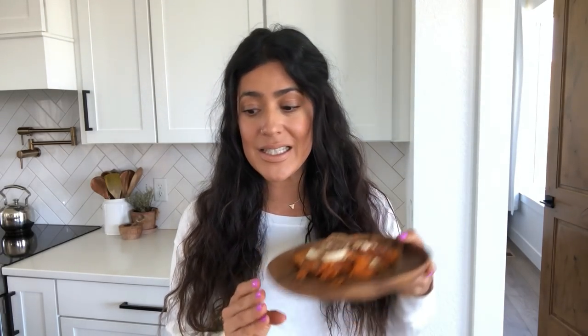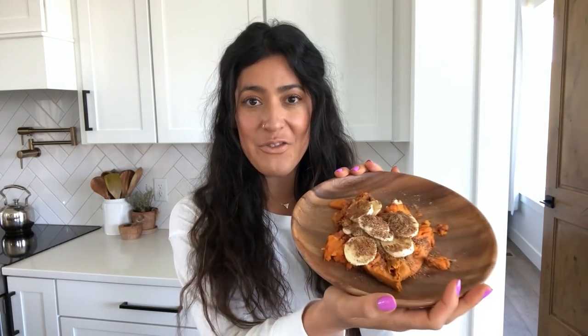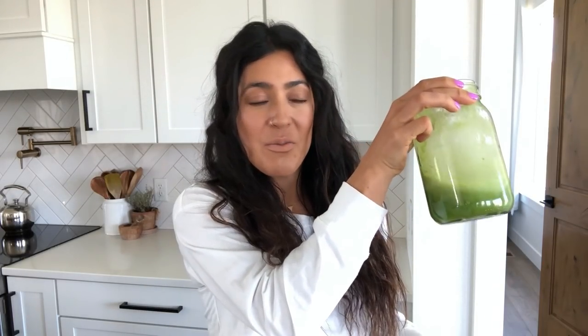All right, so breakfast today was super simple. As you saw, this sweet potato with banana and flaxseed and some cocoa powder. Oh my gosh, I could eat this every day. I've already eaten half of it and I forgot that I needed to make this part of the video. So you can see half of my eaten breakfast, and I've already drank almost all of my smoothie.